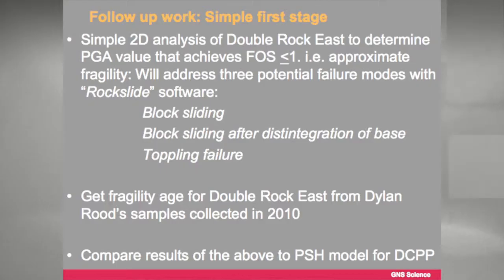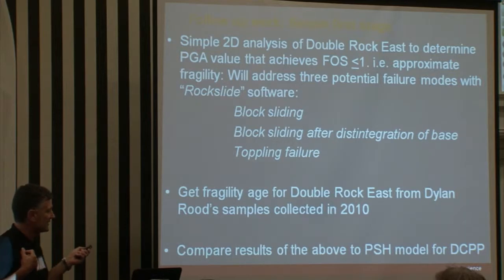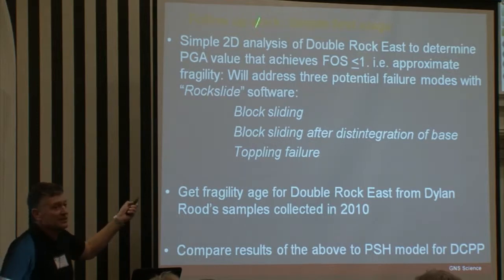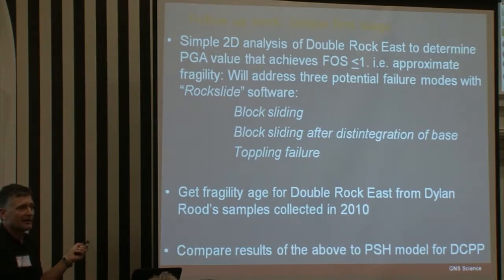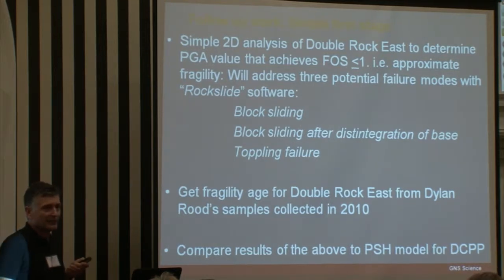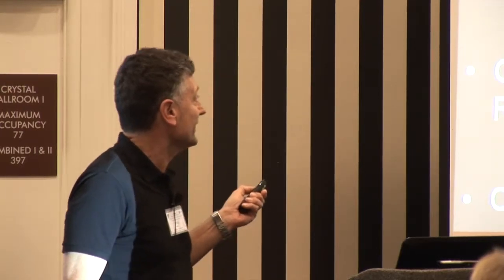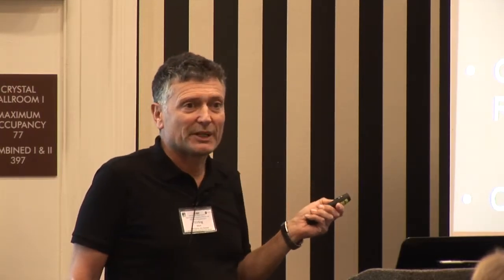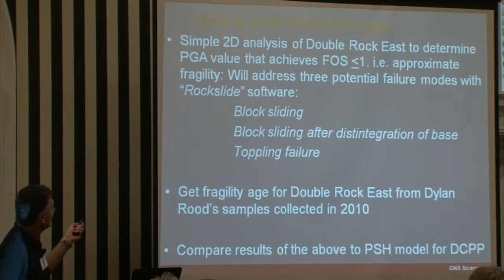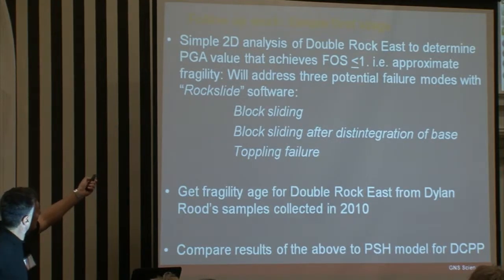So moving forward, what really needs to happen, I've talked about this with people, and basically there's a fairly simplistic series of analyses we can do, 2D analyses of the stability of these features, focusing on Double Rock East. That's the initially identified feature, and it actually already has been sampled for cosmogenic dating by Dylan Rood some years earlier. He's got the samples sitting there, and his one recommendation is to do some dating on those features, all ready to go. And he's had experience with doing this at Yucca Mountain on similar features.